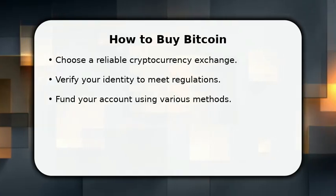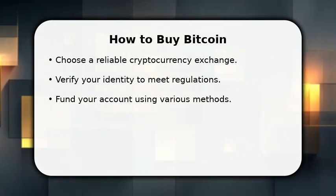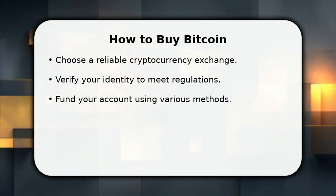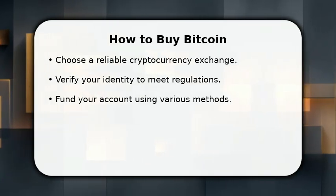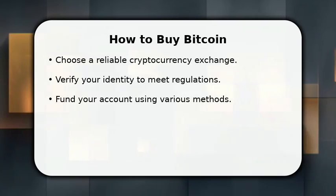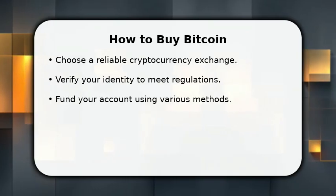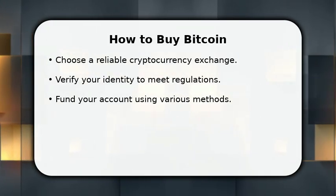In this video, I will explain how to buy Bitcoin. First, you'll need to select a reputable cryptocurrency exchange. Next, complete the necessary identity verification steps to comply with regulations. Then, fund your account using a method that suits you, like a bank transfer or debit card. Finally, you can place your order to purchase Bitcoin, making your first step into the crypto world.